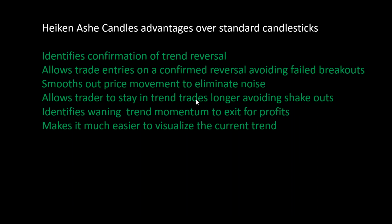It allows traders to stay in trend trades longer, avoiding shakeouts. I'll show you some charts to show how you can stay in the trade and not get shaken out of it based on watching Heikin-Ashi. It also identifies waning trend momentum to exit for profits. So when you're in a trade and the Heikin-Ashi candles are showing you a nice trend, you can see when the momentum starts to fail, and then you can exit right there and get out for profits. And it makes it much easier to visualize the current trend, as we'll see.